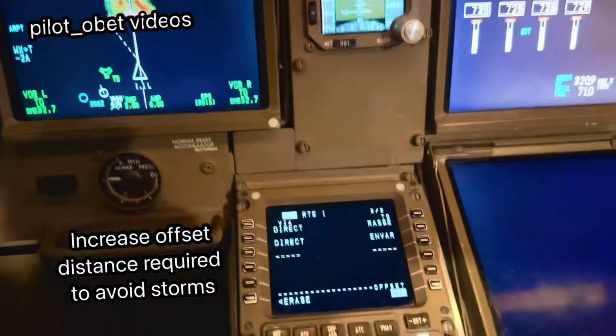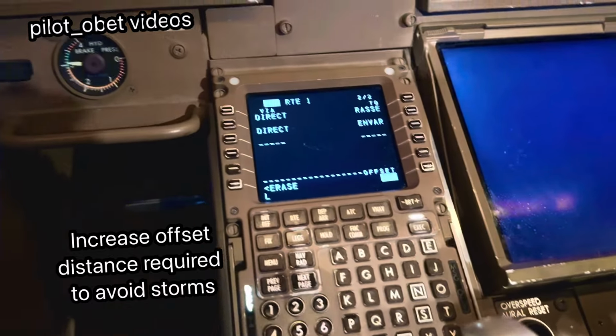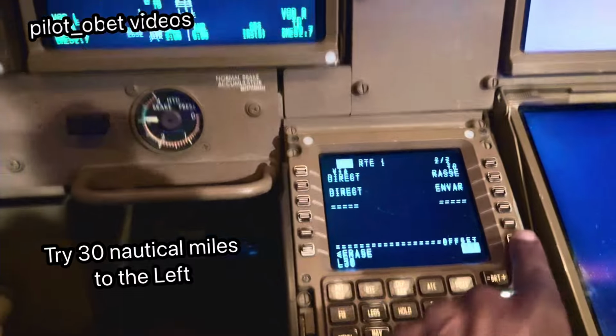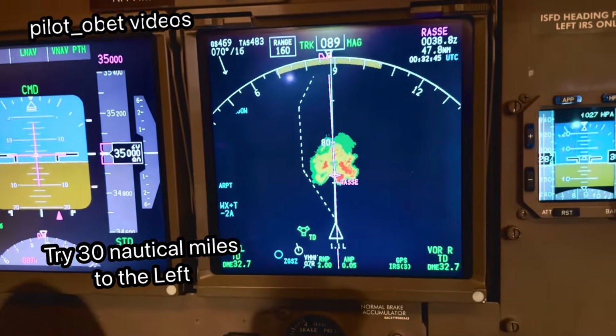Okay, let's try that. So left 30 miles left of track. Put it in there. That looks better. Let's try that.